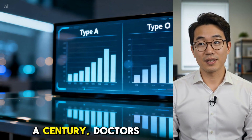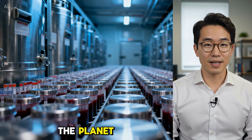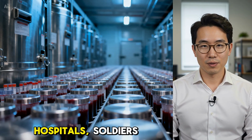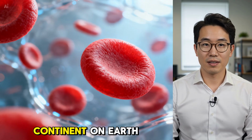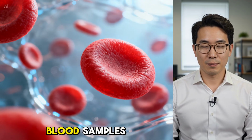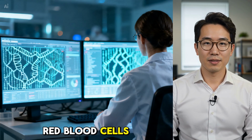For more than a century, doctors and scientists have been quietly building one of the biggest medical databases on the planet. Blood samples from hospitals, soldiers, newborn babies, elderly patients, and people on every continent on Earth. Millions and millions of blood samples, each one carrying a hidden code written inside red blood cells.